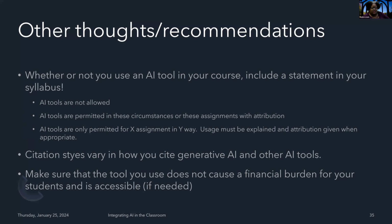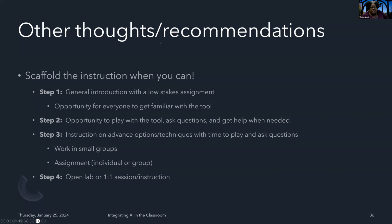So also make sure that you scaffold the instruction. The worst thing in the world is to throw everything at someone all at the same time. This is just a recommendation, especially if you're doing a one-shot, or even if you're not, or if you're teaching an AI tool in your course: you want to give the students a general introduction with a low-stakes assignment. But make sure you have an opportunity for everyone to get familiar with the tool individually. The worst thing in the world is to introduce a tool and say, do it in your group, because everybody's going to look at that one student in their group to do it and no one else is going to touch it.